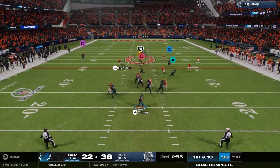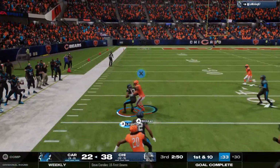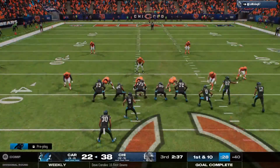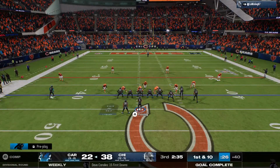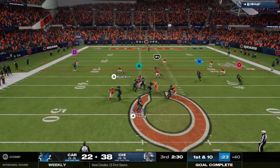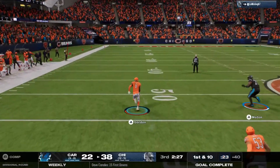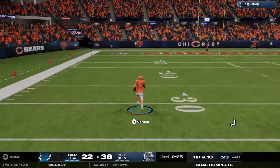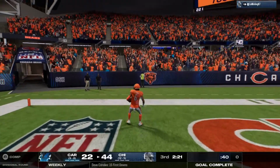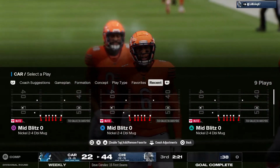Young to throw on 1st and 10. That's to the left side. Hauled in by Legette. And they will finally run him down. Now Young. That's 3. Third time tonight he's been intercepted. Picked off by Kyler Gordon. And he is going to score. A pick 6 for the touchdown.